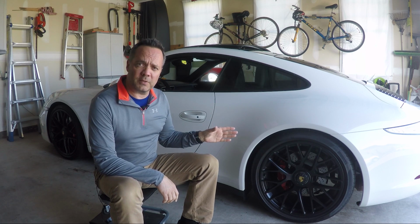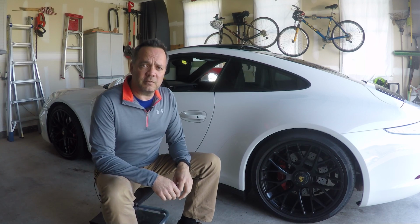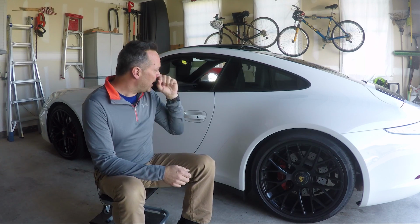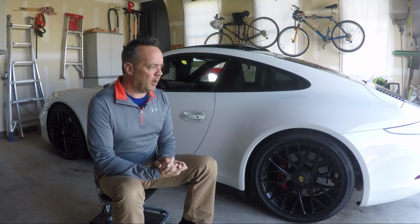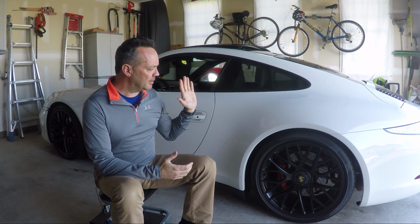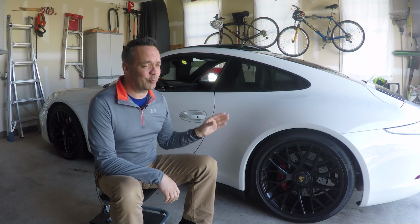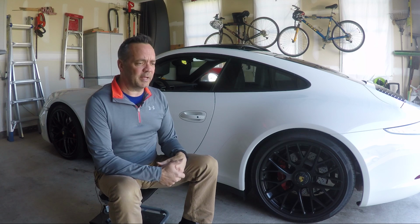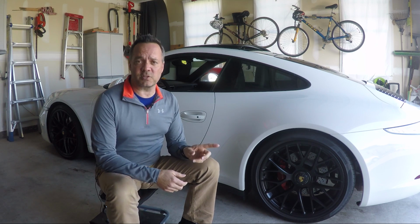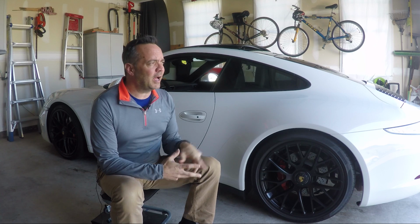It's been roughly 2 months since I brought home this beautiful 2015 GTS, and I thought I would give a quick update on a couple things. One is that this car has been phenomenal. In the times that I've driven it, I've put maybe about 2,000 miles on it since I picked it up. I did break the 10,000 mile mark just a couple days ago.